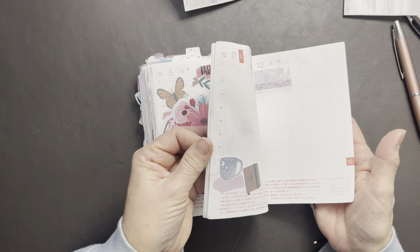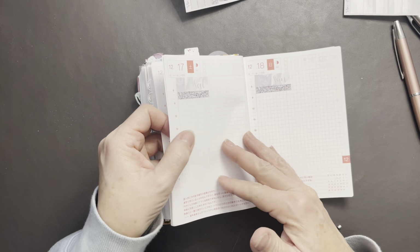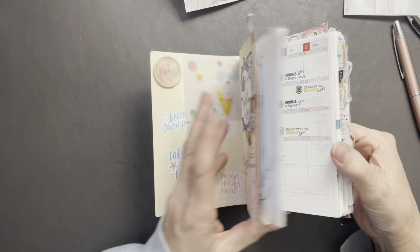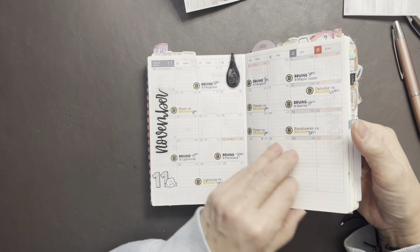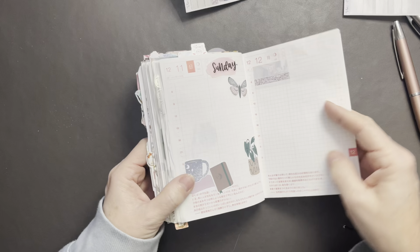First, let's go and make sure that I have this numbered correctly. So let's make sure that it's the 12th through the 18th. And it is the 12th through the 18th.